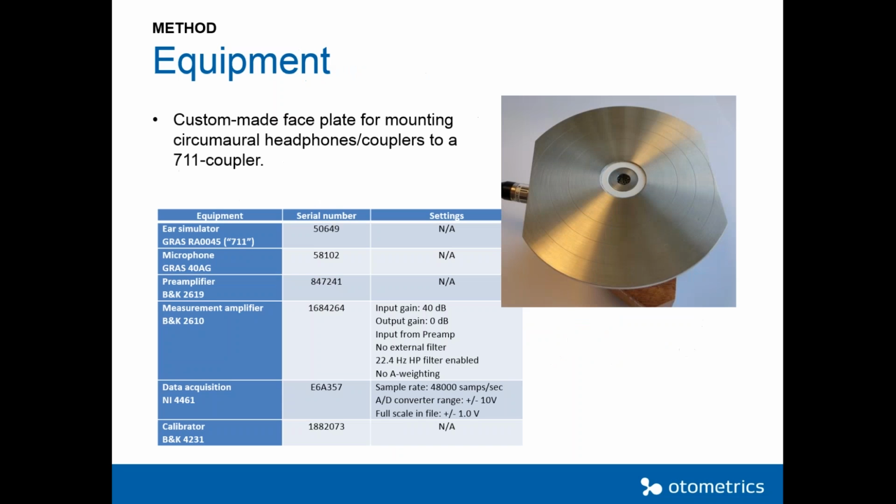We also need some hardware. To be able to attach ear couplers and the HDA 200 earphones to the 711 ear simulator, we constructed a custom-made faceplate for mounting these circumaural headphones or couplers to the 711 coupler. That was the only specially built hardware we had during this measurement. I also listed all the hardware we used, the preamplifiers and microphones and so on, but I won't go into detail about that.